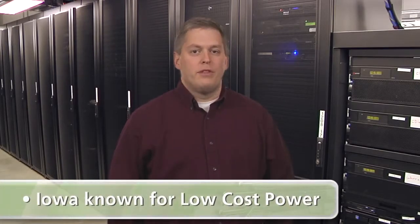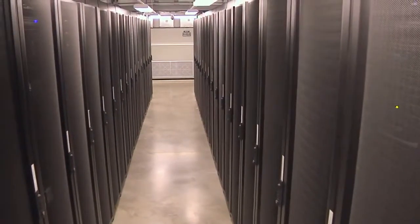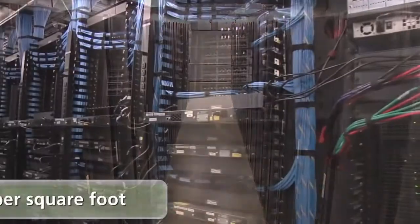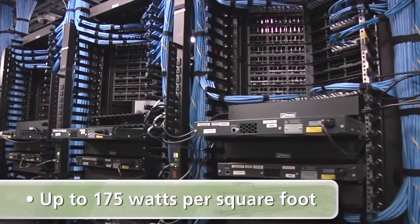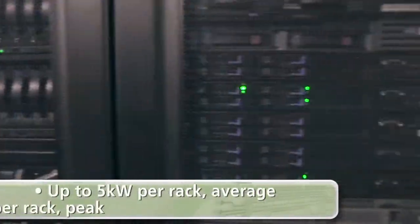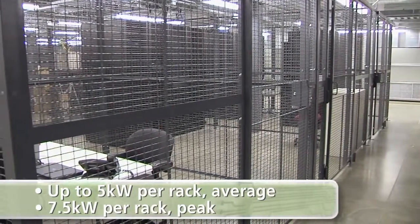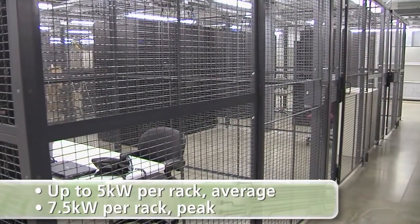One of the critical factors for data centers in the Midwest, especially Iowa, is the abundance of low-cost power. This facility has been designed to support next-generation, high-density platforms like blade centers and virtualization environments with up to 175 watts per square foot of available data center power. Power is available on a circuit basis for most customers. However, customers with large-scale space requirements may also qualify for metered power.